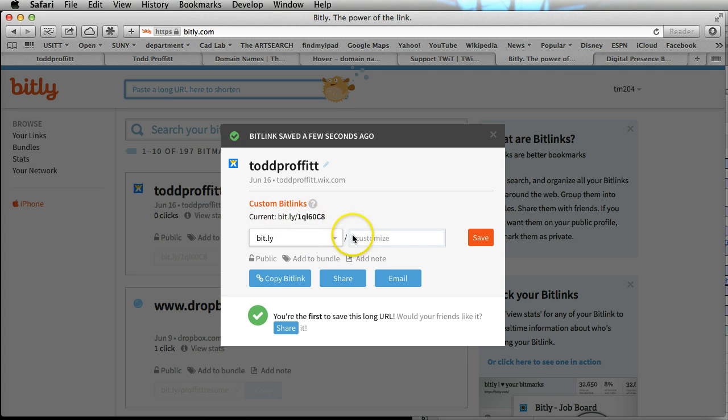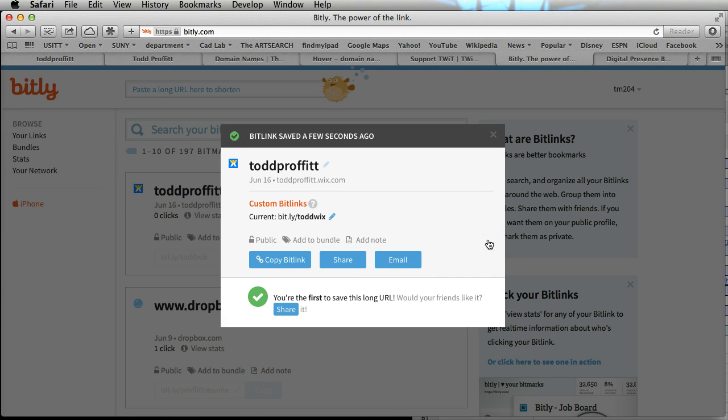Now, that's still a little hard for people to remember. I know bit.ly/toddproffitt is already being used for something, so let's just go ToddWicks. Okay. I would try to use your name if you haven't already used that as a shortener, or if someone else hasn't used it as a shortener, and then all you have to do is hit save. Okay. And now bit.ly/ToddWicks will always go to that site. Now, you can quickly copy that, and it copies it to your clipboard. You can email it or share it out if you want to.